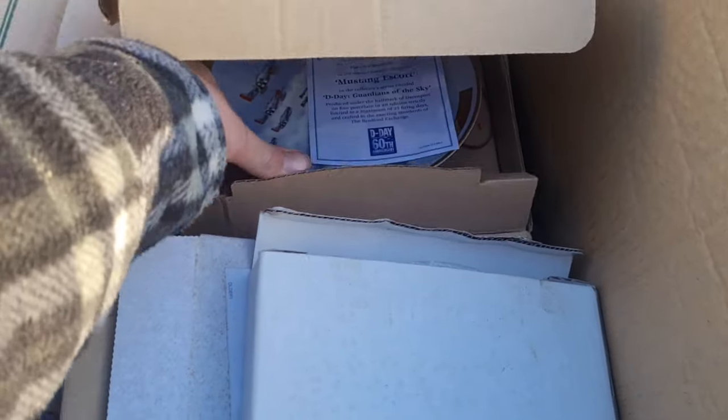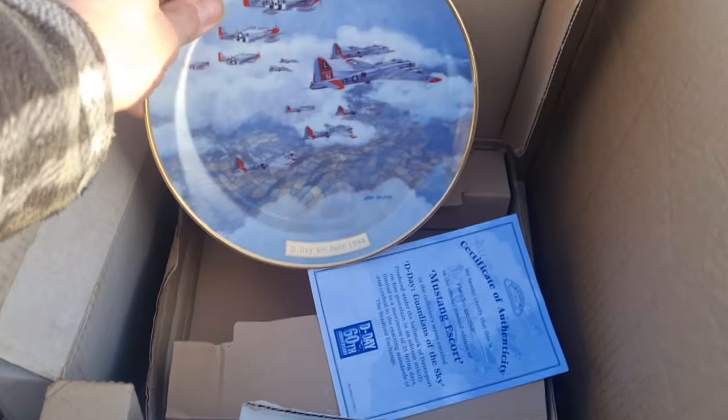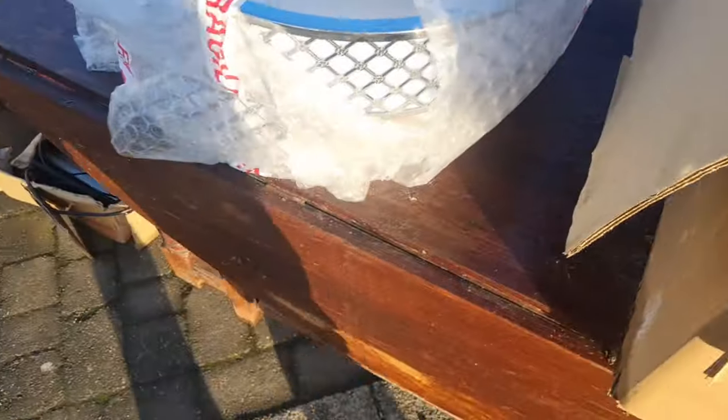What have we got in here? Oh, these are them commemorative plates, what you buy with them certificates of authenticity. 1944 D-Day, look. Whole box of these commemorative plates, and they all appear to be in there. Yeah, probably half a dozen of them.